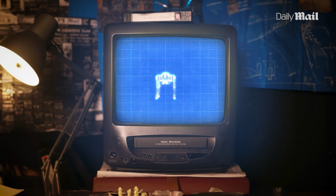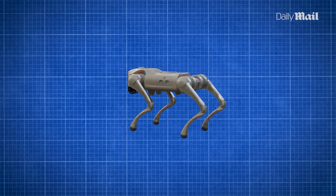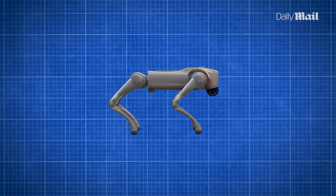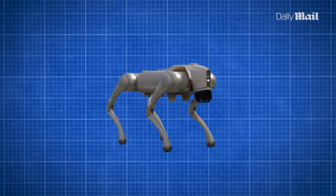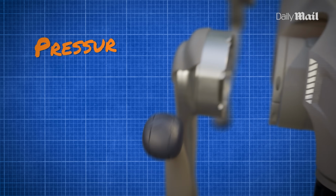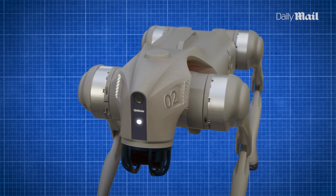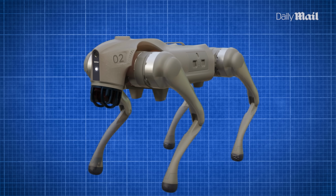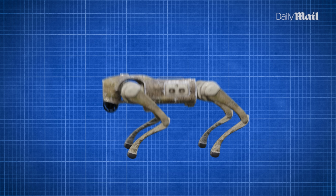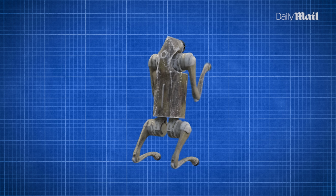Meet RoboDog. There are a few different versions in use in Ukraine, but this one is based on the Chinese Unitree Go2, which is the same as the one you just saw in that tape. It's got 4 legs, each controlled by its own motor with pressure sensors in the paws. These limbs are powered by a computer brain that was trained using artificial intelligence. What that means is it's very skilled at walking. It can hop, skip, dance, and stand on its hind legs if you really want it to.